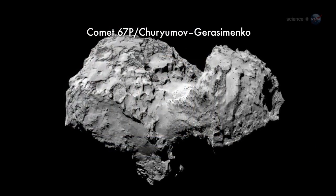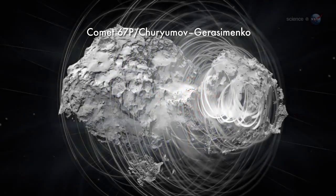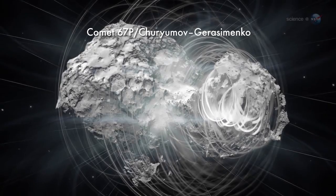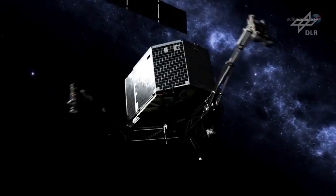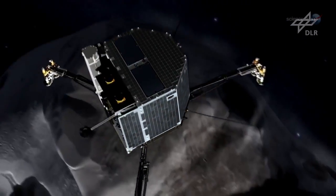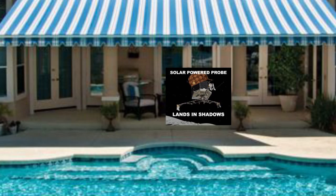The comet will be moving 40 times faster than a speeding bullet, spinning, shooting out gas, and welcoming Rosetta on the surface. So that seems to be a giant, gaping hole in professional science.